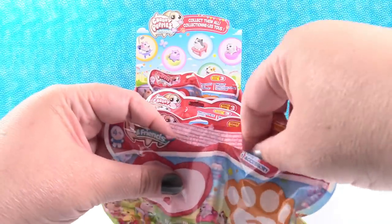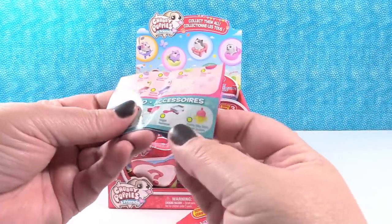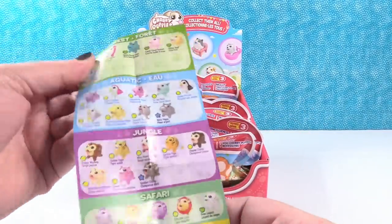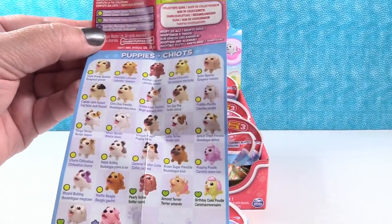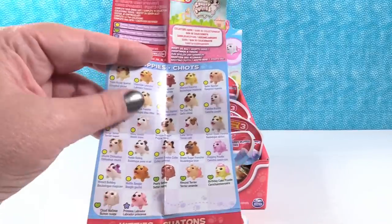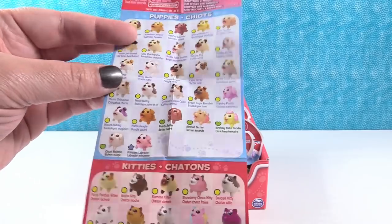Let's see. Oh, there is a checklist. Okay, let's pull it out. Series 3, Chubby Puppies and Friends. Whoa, this is a big checklist. Oh, nice. Oh, wow. Here's the puppies. I don't know if they all come in these or if these are some from the big 12 packs, too. I wonder. I don't know. This is the collector guide for series 3.